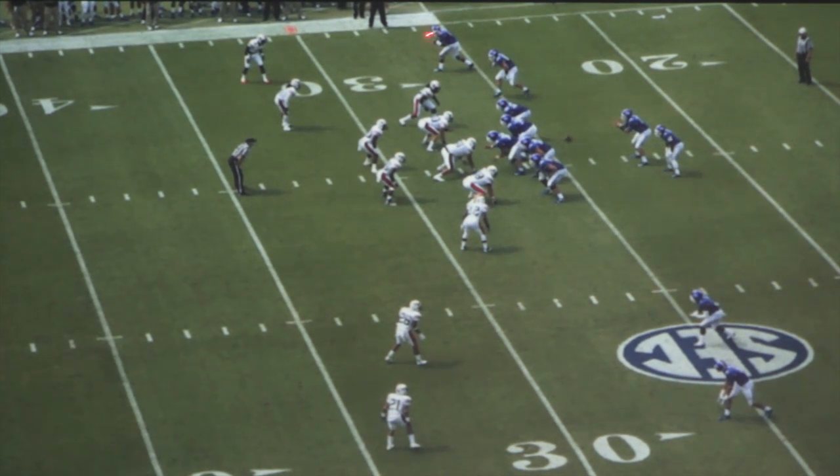On the perimeter, the two receivers up top and the two receivers down here, we've got a screen. They're running a screen play. This guy's going to go flat and block here. This guy's going to go flat and block here. The quarterback has the option. He can throw it here, throw it here. If he doesn't like that, then he can run the ball. And we try to do this on all our run plays to keep these extra guys, these extra hats, from coming in and filling in and getting extra hits on our running backs.